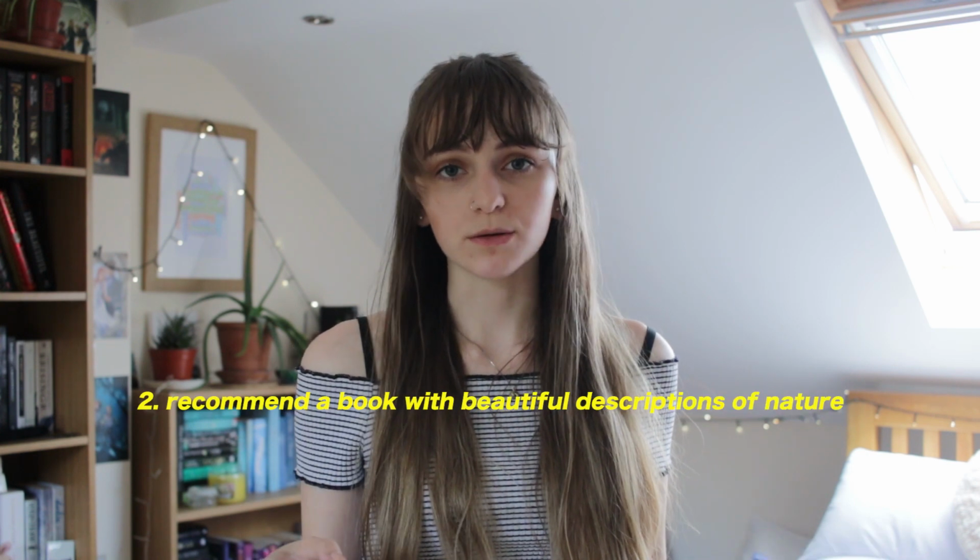I think it's time maybe that I have a little switch up because it's been so long. I just don't really reorganise my bookshelves that often. Especially because I have quite awkward ones. They're tall and narrow, 2 of them, and that one in the back, as you can see, is a lot easier to organise. So question 2 is, recommend a book with beautiful descriptions of nature.